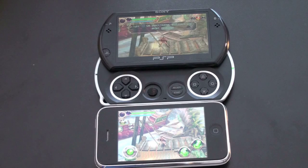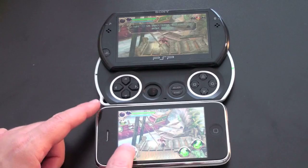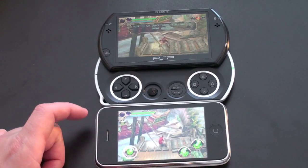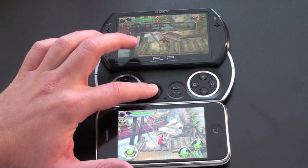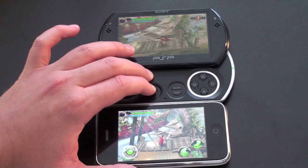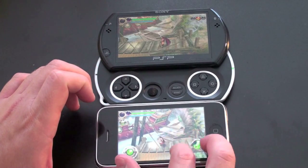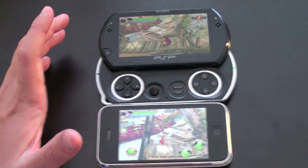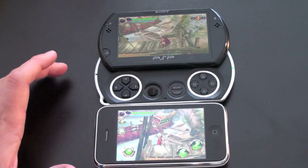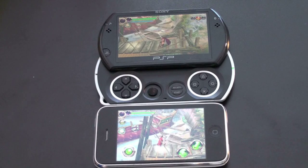I will tell you that navigating around on the iPhone without any physical buttons can be a bit difficult. For example, here you've got to use a virtual joystick, whereas on the PSP Go you can actually rely on a physical analog stick, which makes things a lot easier, in my opinion. For button control, you have to deal with virtual buttons on screen since you can't use any of the iPhone's physical buttons for navigation and gameplay, whereas on the PSP, obviously you get the traditional circle, triangle, X, and square buttons, which does make gameplay, I think, a bit easier.